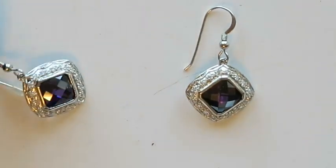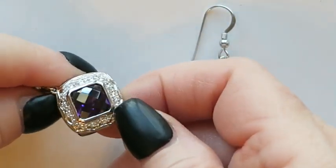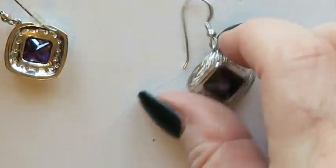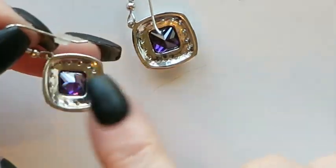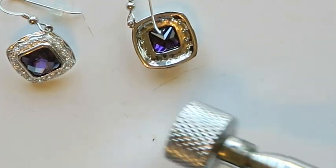Next in that tangle were these two earrings. They have a nice faceted purple stone in the center and they're a nice shape. They don't look like they've ever been worn. And I'm looking for a mark on them. They are marked 925 down here. So let me get my magnet and see what we think. All right, they are not magnetic.